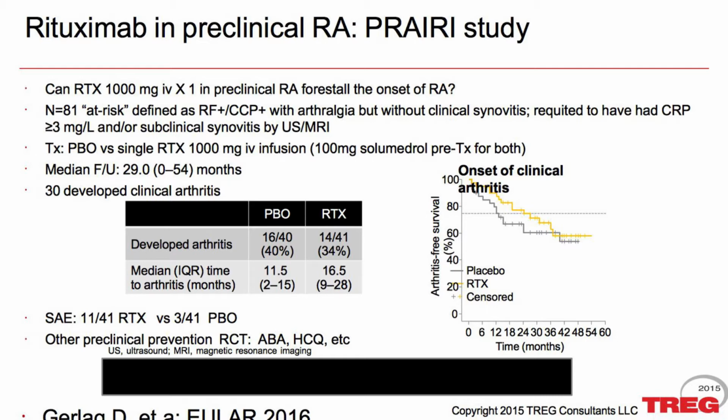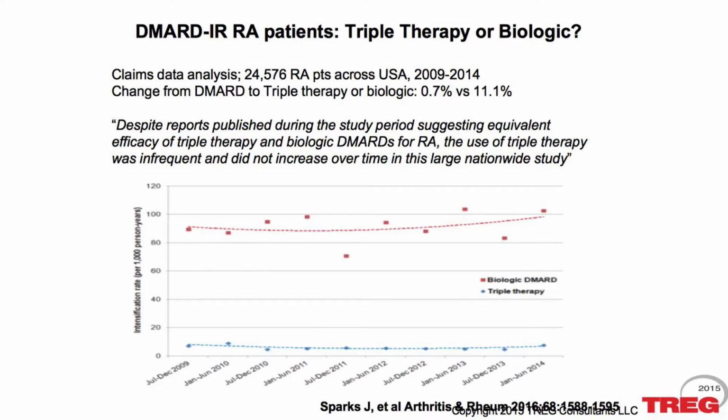This is an interesting study. Tell us about this. Yeah, this was published earlier. Jeff Sparks did an analysis of claims data, and we've seen so many studies, purportedly biologics versus triple therapy, and there are certain people. Is Jim here? No. Oh, okay. There are certain people who will say that triple therapy is every bit as good and it's much less expensive. Are we listening to this?